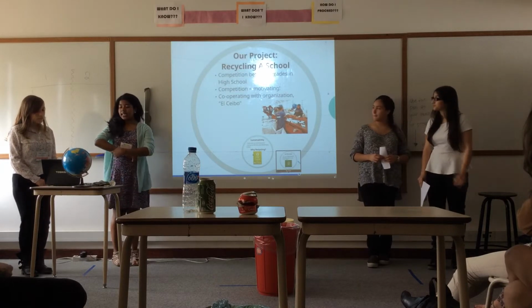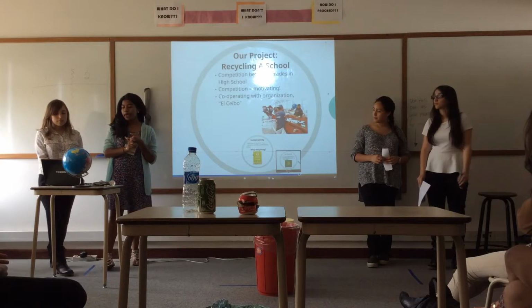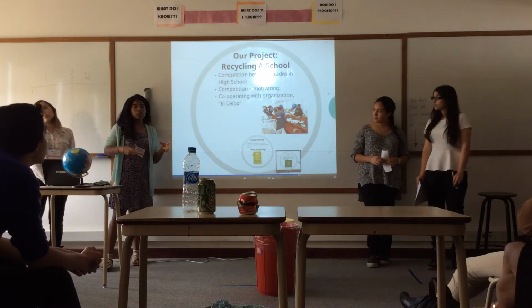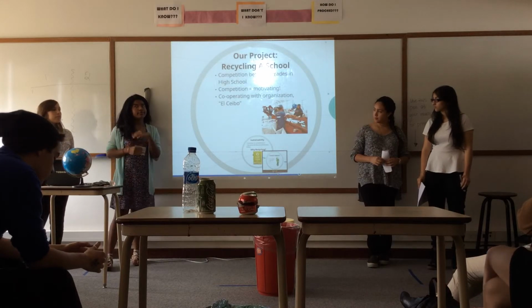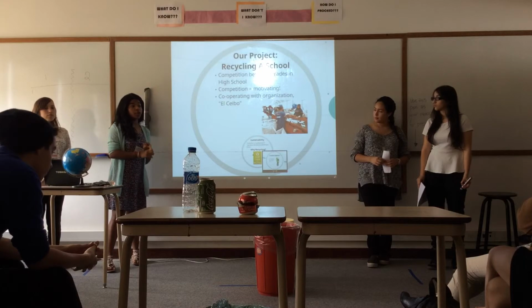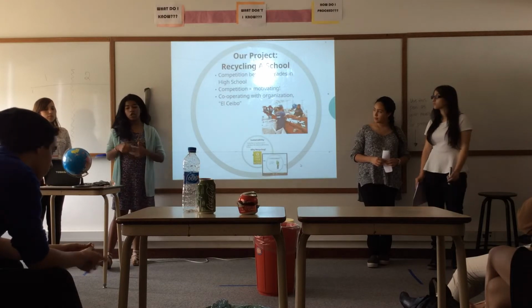So our outlook is to set up 2 separate bins, one for paper and one for plastic and tin. And we're doing it for each grade. So there'll be about 2 bins on 3 levels. And we'll calculate the points by the volume and the weight that each grade has accumulated.